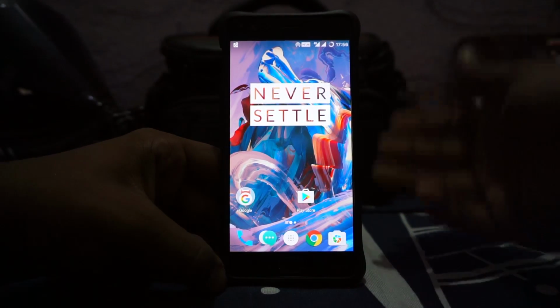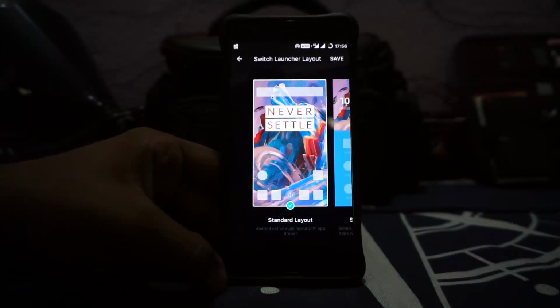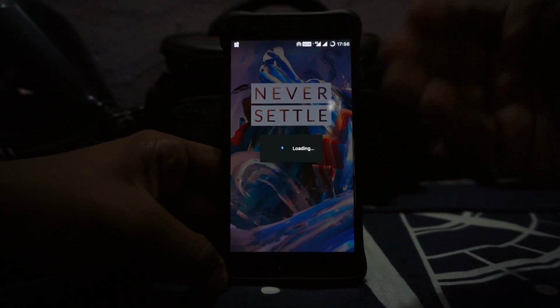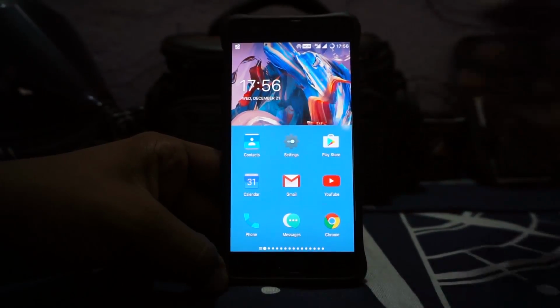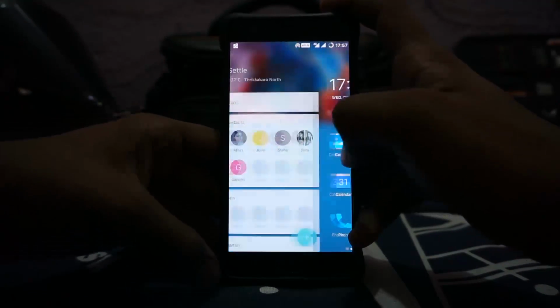Now what is different in the launcher? This is the launcher which I have right now, which is the Oxygen OS launcher. In the settings menu, you do have layout switching. So if you like the layouts of something like MIUI or iOS style, you can switch to that layout, and that is really amazing. As you can see, everything is on the stock and the page. The UI scaling also works on this one pretty much.